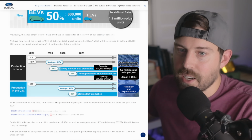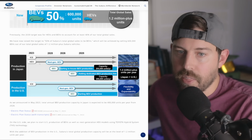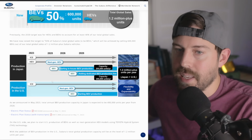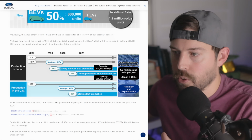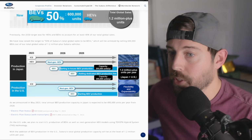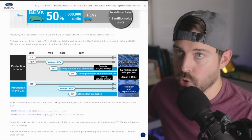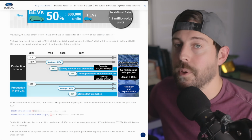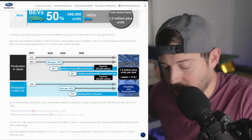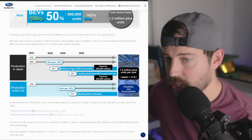Because we know that the BZ4X has been in circulation, what was it, since 2022? And that bubble's not on here. So that tells me this does not include their rebadging of Toyota BEVs. So we have to look at this as Subaru-specific BEV and hybrid development. It's starting in 2025 with a new BEV in Japan. Don't be surprised if it's, again, a joint venture with Toyota, but it could be produced at the Gunma plant, and Toyota could be rebadging a Subaru this time. That's a possibility.